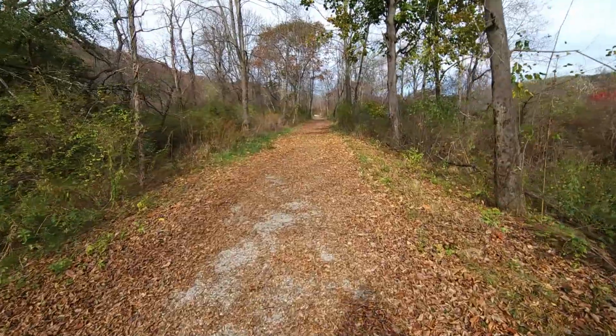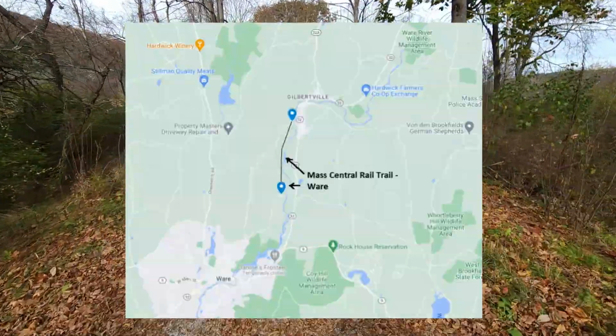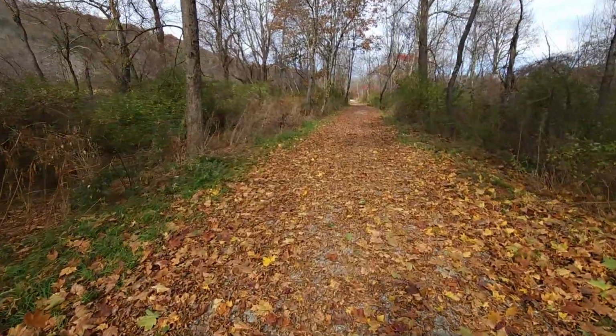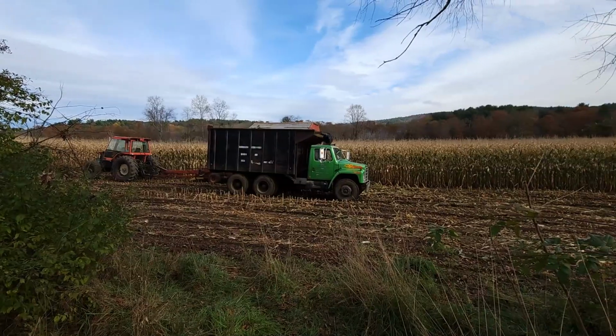So this section of the rail trail that I'm walking is off Church Street in Ware, and I'm walking north towards Hardwick. It's again an old rail bed of the Mass Central Railroad. Each section of the Mass Central Rail Trail is a little different. The one we walked last week was along the river in Hardwick. This one, we have cornfields on both sides. You saw some clips of those cornfields here, but it's kind of different.